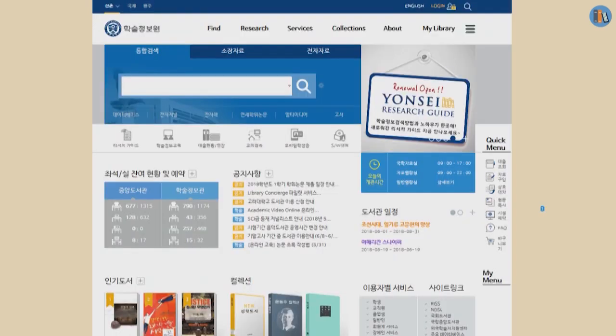You can search the library materials at the library webpage without logging in. The address is this, library.yonsei.ac.kr. This is our website. Don't worry, you can change the language setting from Korean to English like this.